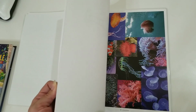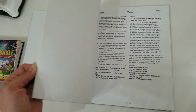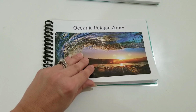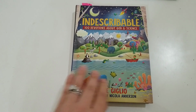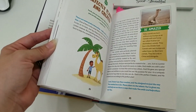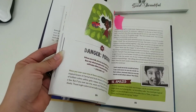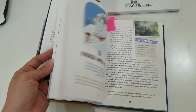But yeah, look at how beautiful this is. Absolutely gorgeous. And this is super affordable. I can't even tell you how excited I am about how affordable this was. And just like the plant one, this comes with mini books too. So yeah, that's that. I also thought I would show you inside this awesome devotional. This talks about all kinds of stuff, science. Look at this, absolutely beautiful. So that is what we're using for science this year.